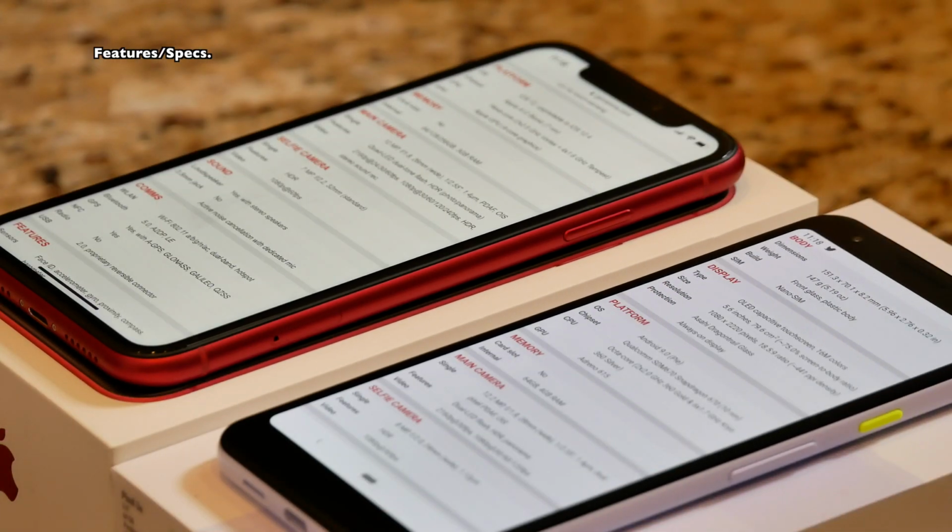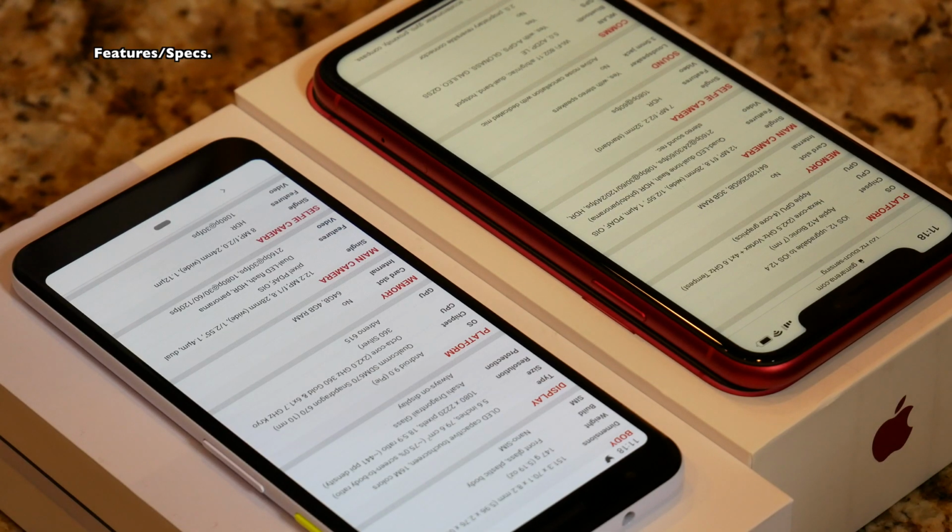On the front of the phone, you get a 7 megapixel f2.2 32mm camera and Face ID with support for Animoji and Memoji on the iPhone XR, whereas on the front of the Google Pixel 3a, you get an 8 megapixel f2.0 24mm wide angle. The front-facing camera on the iPhone XR is capable of 1080p at 60 FPS video recording, whereas the video recording quality on the Google Pixel 3a is rated at 1080p at 30 FPS.